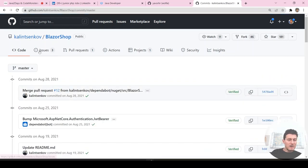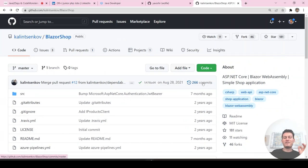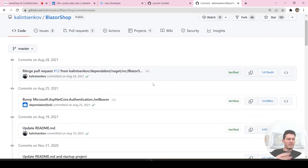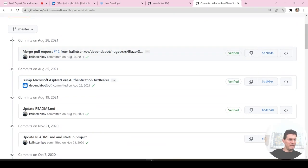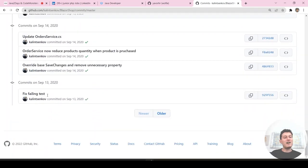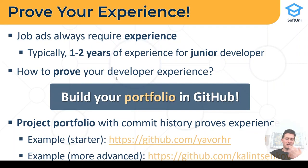He has 266 commits on this project only. So 266 times this guy has created something and built something. Do you see August, October? So this guy has a proven track record in creating projects and working with, in his situation, C#, and the previous guy was with Java. So your portfolio is your proof in front of the employers that you learned something.